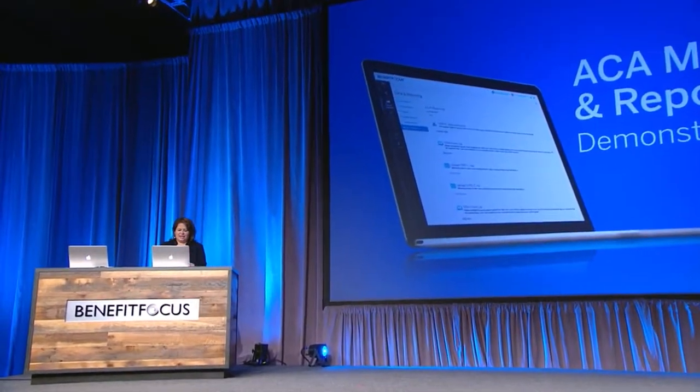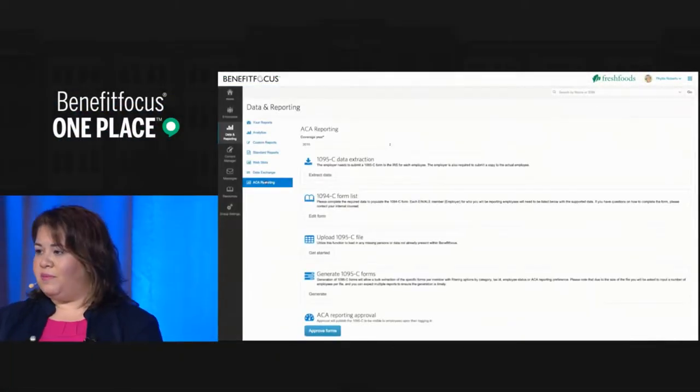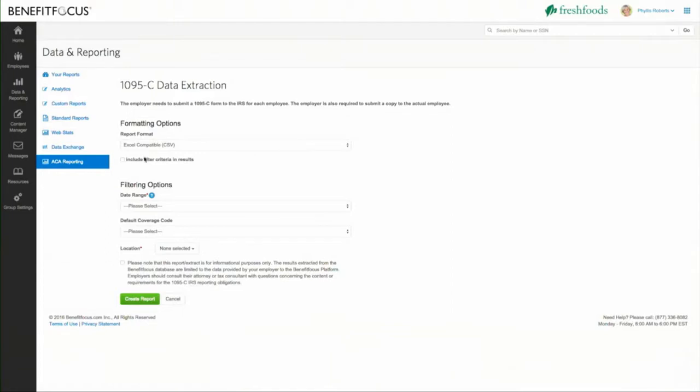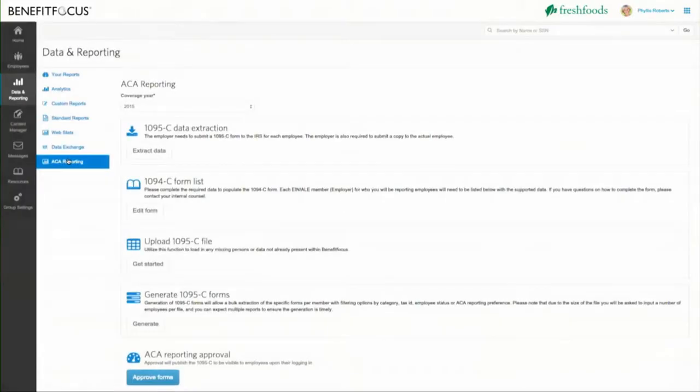I'll start by logging into the benefit administrator role. And in the data and reporting section, there's a brand new option called ACA reporting here on the secondary navigation. This is the one place you can go to get started through this process. And the first step is going to be to extract the 1095C data. Benefitfocus designed this step to give our customers an opportunity to review and manage all of the information about each individual employee before generating their specific tax form.